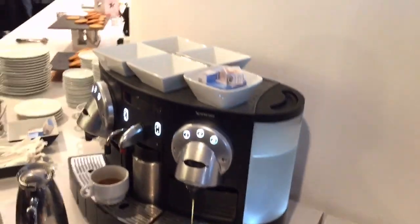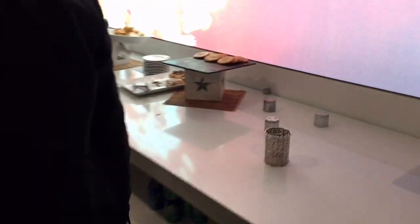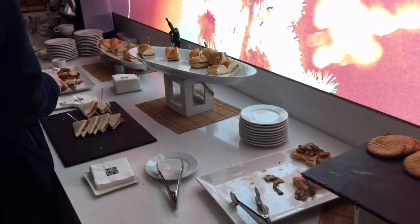So the quality of the food looks nice, but nothing special.